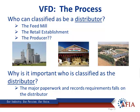So why is it so important who the distributor is? It's because the major paperwork requirement falls on that distributor. And that's what's a little bit different about this new rule than the old rule. The paperwork falls on who's declared as the distributor. Retail stores didn't have a whole lot to do in the old rule. And all of a sudden, they're going to be thrust in the middle of this.